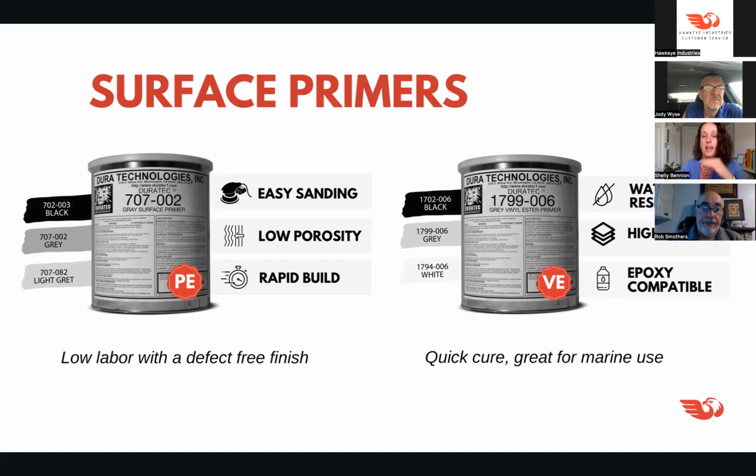And capping that off, kind of getting even. Yep, we go right into, like we said, the secondary coat. That would be the 707002 if you're doing, let's say, an open molding, where your temperatures would go down to, you're going to keep it between 150 and 200 degrees. You can stay with the 707002 gray surface primer.